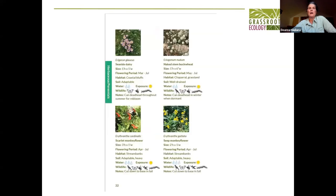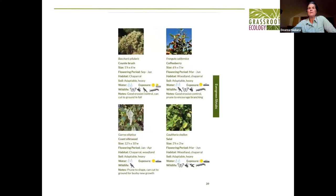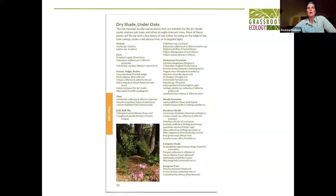Then we also have, of course, herbaceous perennials and evergreen shrubs. It goes all the way from annuals to trees, and it's very organized. It's really helpful, I feel, because it's just the basics that you need. And then if you want to look up a plant more online to get more information, you can, but it's a great starter. We also have a bunch of lists in the back.